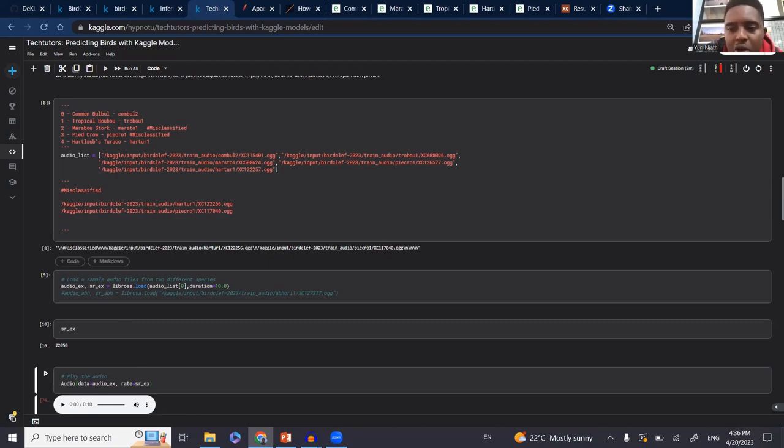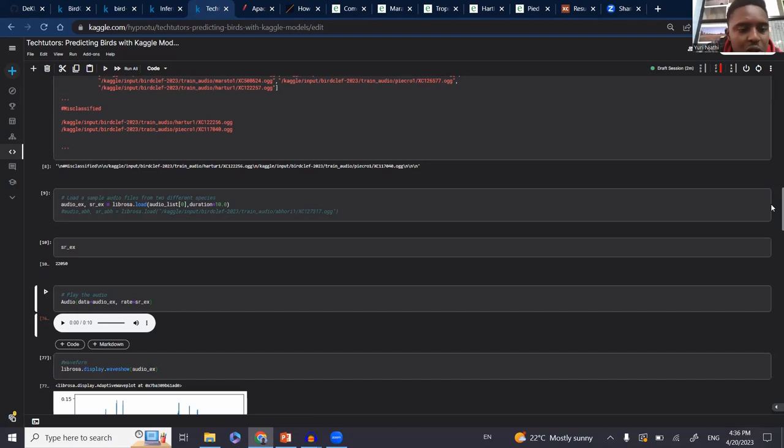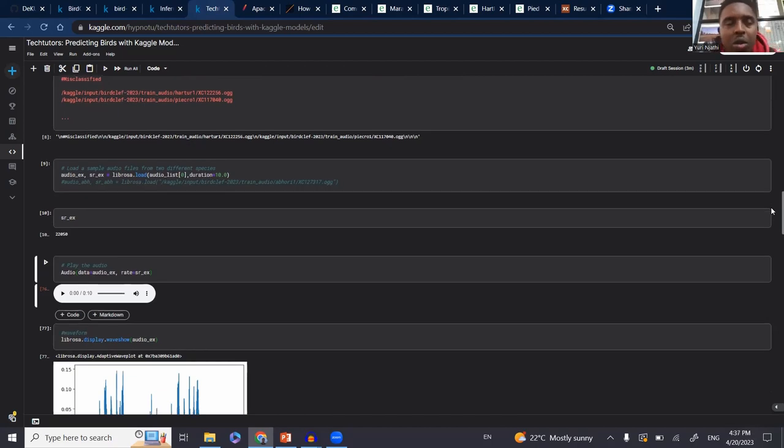The audio, when it was being taken, had a sampling rate of 22 kilohertz. When you're sampling, you'd rather go higher, but I also won't get into that. So I'll play the audio. You can try and tell me in the chat which one you think. It's one of the five birds.